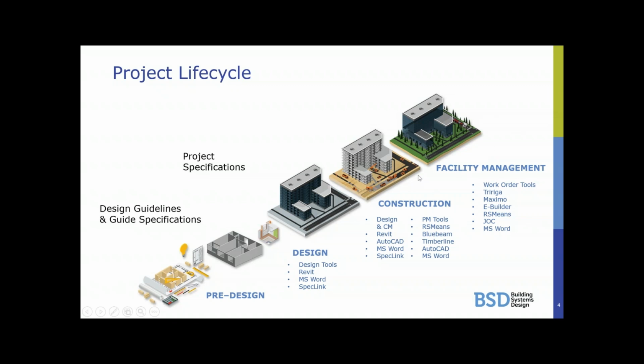And what has happened over the course of time is that all of the tools that we use in each of these silos have become digitized in a database format. The one piece that has remained static and in Word documents or PDFs is actually specifications, project specifications and guide specifications. And where the owner has a true responsibility, they can develop good design guidelines and guide specifications to actually help not only bridge the gaps here, but also be able to incorporate facilities feedback so that we can actually realize some gains out of lifecycle.